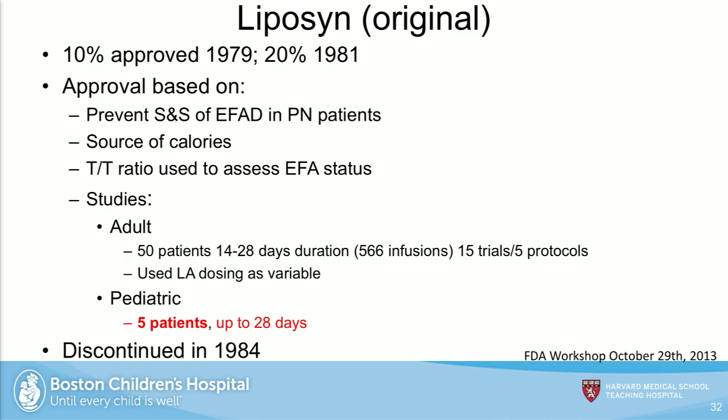What happened, though, is they noticed that Liposyn, being the pure safflower oil, had so little omega-3 fatty acid that there were neurologic side effects discovered in case reports, and they did pull their product from the scene. And then later on, there was a safflower shortage, so nobody wanted to sell them safflower to make the oil for Liposyn 2. So again, eventually, there were no safflower oil lipid emulsions.